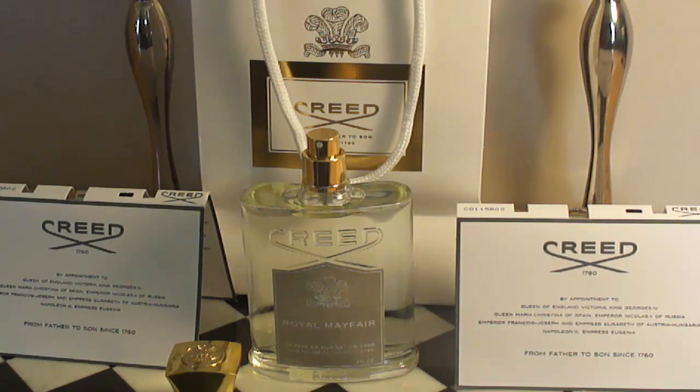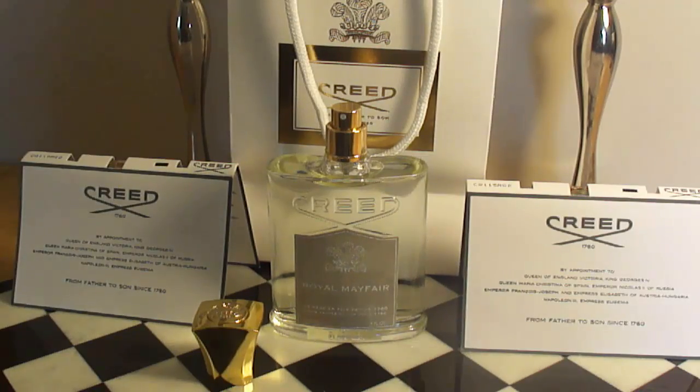Creed, you've done it again. Let me know if you have smelled this, if you have put your nose on this fragrance. Let me know what you think about it. Did you like it? What do you think about comparing this to Windsor, the 2009 composition? Give me your thoughts. I'd love to hear it. Please drop down your comment. If you're a guy, if you're a gal, let me know if you like this fragrance. If you don't like it, I'd love to hear your thoughts, guys. So that's it, guys. That's my review, my take on the amazing Royal Mayfair by the House of Creed.